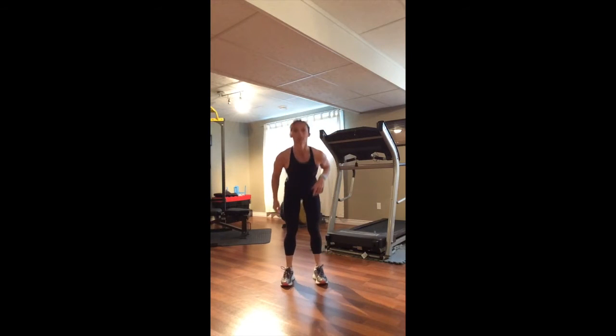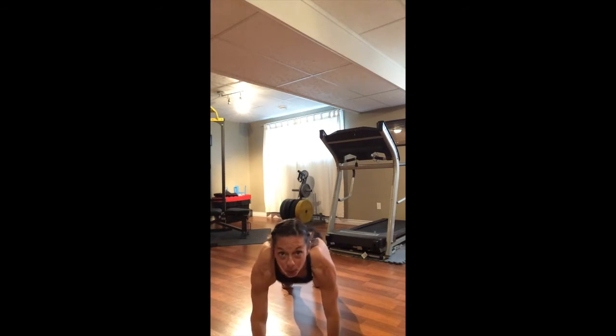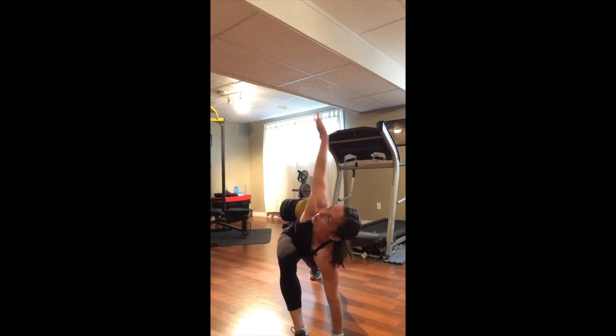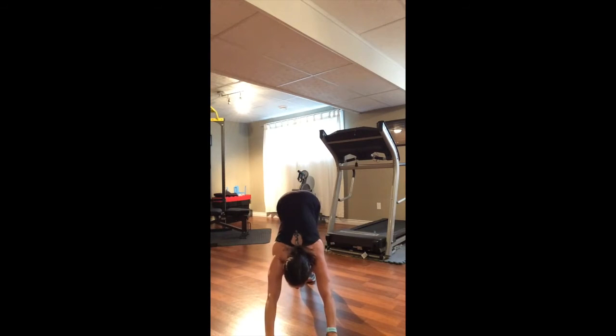From here, we're going to hinge from the hips, keeping the back nice and flat, spine neutral, walk hands to plank, press it to down dog. Right leg comes up to ceiling, knee comes to chest, step it through. T-spine rotation, reach for the sky, bring that hand to the floor, step back, press to down dog again.